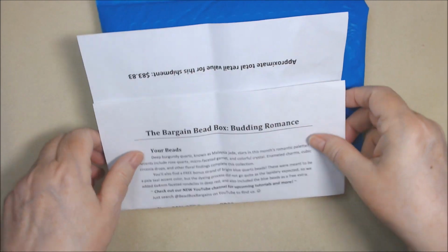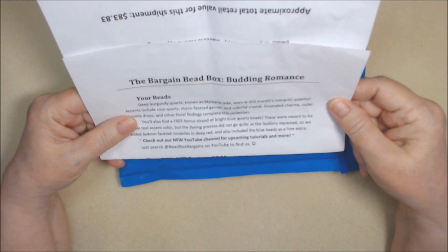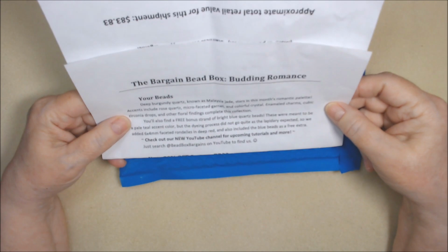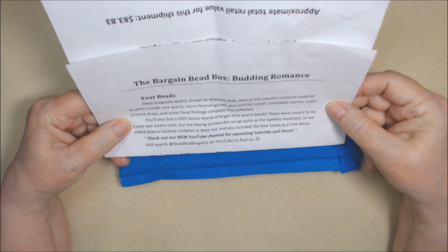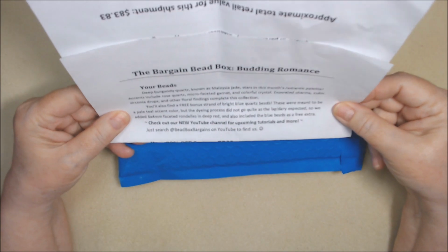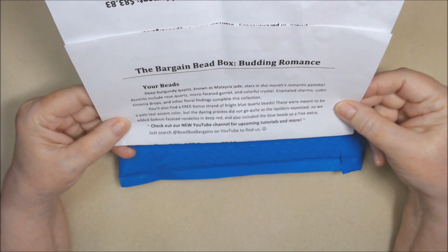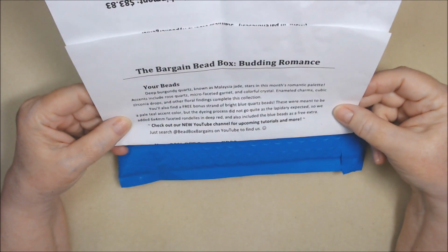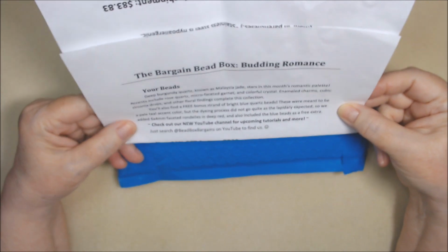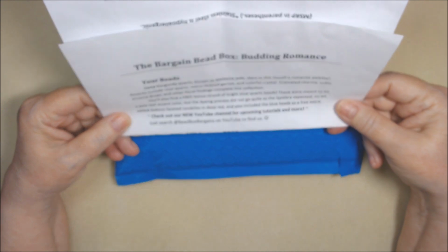Anyway, it's called Budding Romance, and it says, deep burgundy quartz, known as Malaysia jade, stars in this month's romantic palette. Accents include rose quartz, micro-faceted garnet, and colorful crystal. Enameled charms, cubic zirconia drops, and other floral findings complete this collection. You'll also find a free bonus strand of bright blue quartz beads. These were meant to be a pale teal accent color, but the dyeing process did not go quite as the lapidary expected. So we added 6 by 4 millimeter faceted rondelles in deep red and also included the blue beads as a free extra.